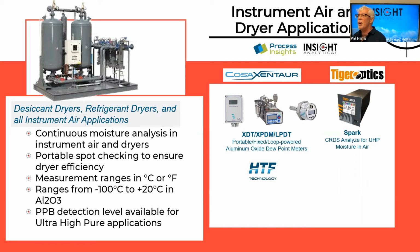In applications where we want to produce dry gases, whether it's instrument air for a plant, or looking at trace moisture in air or nitrogen in a semiconductor facility, again, moisture is one of the most measured chemicals there is. Really, moisture, CO2, and hydrogen are probably the three most measured chemicals in industry. And whenever we put in some kind of a desiccant dryer or a refrigerant dryer, a pressure swing absorption type dryer, we want to do continuous moisture analysis.